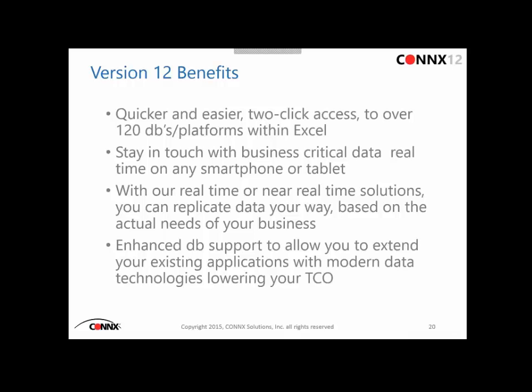A streaming analytics solution that allows you to stay in touch with business-critical information in real time on any smartphone or tablet. As Kurt pointed out, it is for any device. It is for an Android phone or an iOS or a Windows phone and tablets. The ability to replicate data based on the needs of the business in real time or near real time. With CONNX Solutions, you now have a choice between DataSync or InstantdbSync that allow you to replicate the data based on how your business needs it versus the way the tool dictates it. We also have enhanced support for big data, cloud, and appliances that we saw, being Netezza and Amazon Redshift, to name a few.